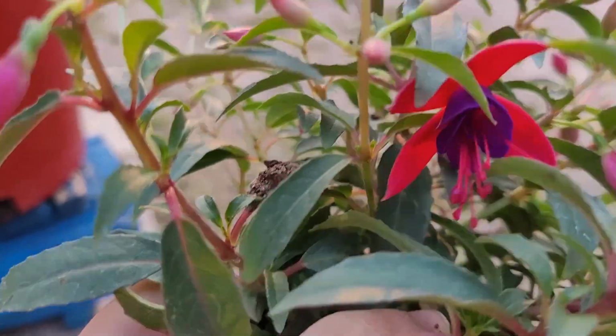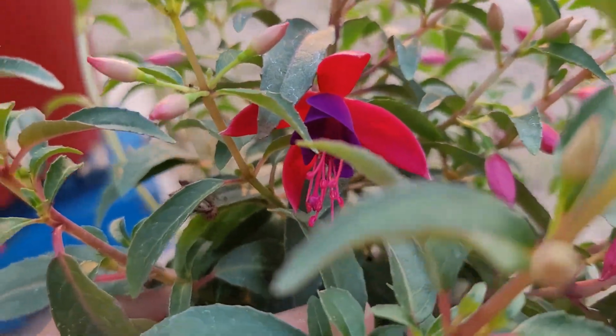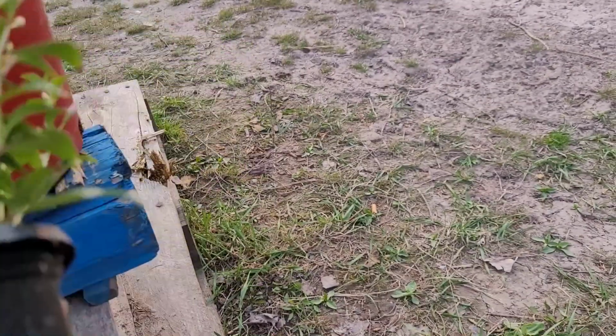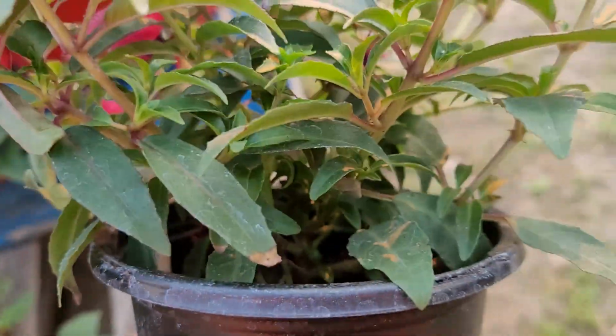And the other one I got is Fuchsia Electric Lights. And it looks like this. Very simple flower. It's really cute. Same color. And I just grabbed the two. This one has a single stem in there. It's hard to tell.